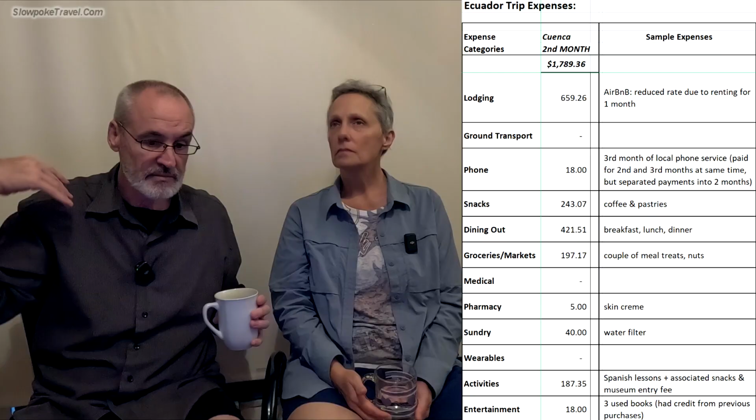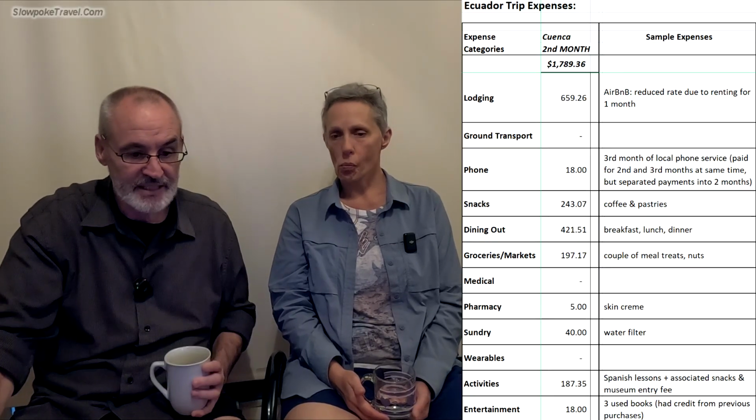Sundry again. Oh, you're counting the water filter for that. The first Airbnb that we stayed at had a little pitcher that was a water filter. So we'd put our tap water in there and pour it out through the filter. Now, theoretically, Cuenca has potable water, but we got used to having the filter. We knew we were going to be here for a number of weeks to come. So we just went ahead and invested a little bit for a water filter.